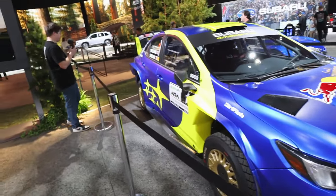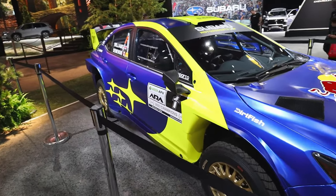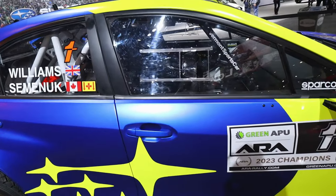Driving manual in general, I really miss, but this one's crazy. I even miss how they sound too. But look at this.